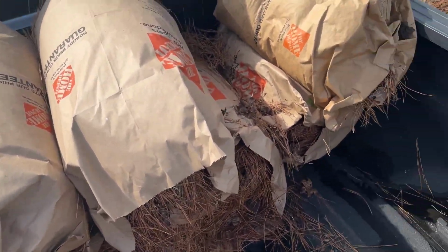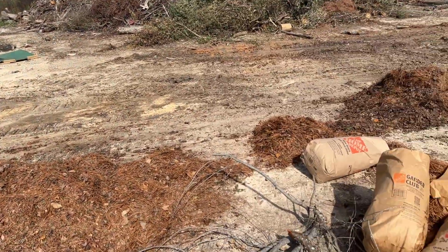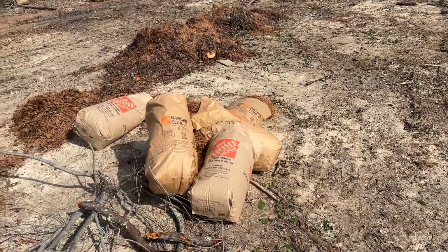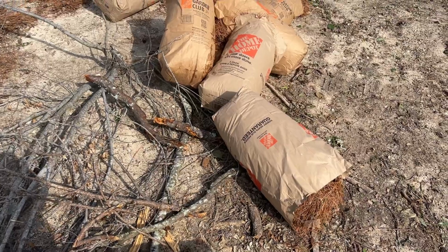So here I got these bags left on the back. I'm inside the bed of the truck. I put the metal over here in one of the bins, and I've tossed down some of the yard waste bags already. So I got some more bags I need to throw down. So let me finish doing that. Okay, I got rid of all the stuff that was in the bed of the truck.